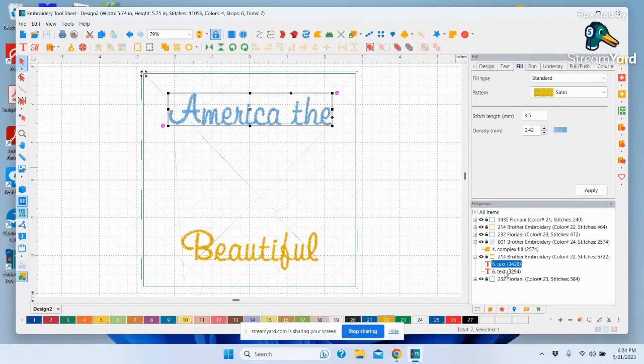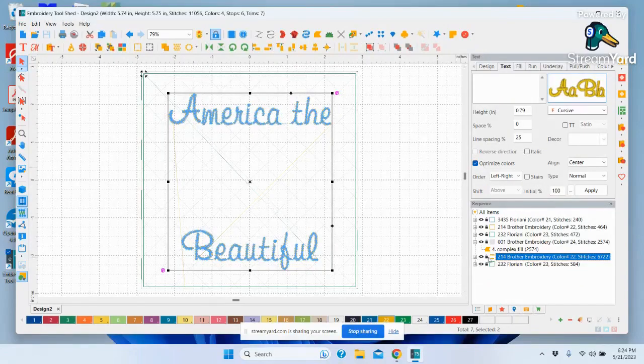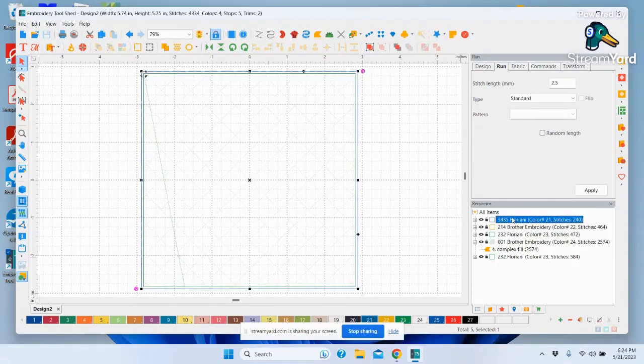And then I'm going to get rid of my text because we don't want that text. We're going to do different text. So I'm going to select all the text by the color over here. And I'm going to click delete on my keyboard. So now what I'm left with is the batting placement line.